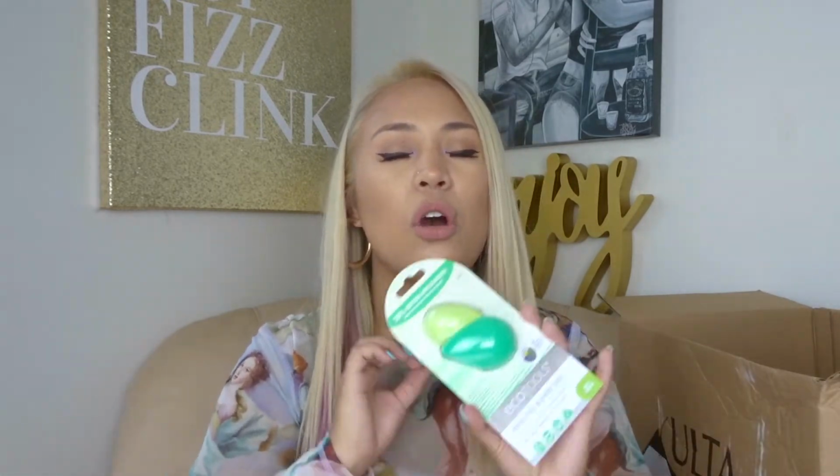I do use the smaller, lighter green for my concealer and then the darker, bigger green one for my foundation. I kind of like that I am able to split those up because I don't like the products to mix, but these are so good. They are nice and bouncy. They don't suck up too much product and they blend so beautifully. I honestly can't tell the difference on application between this and a beauty blender. So save yourself the money. Go check these out. Highly recommend.